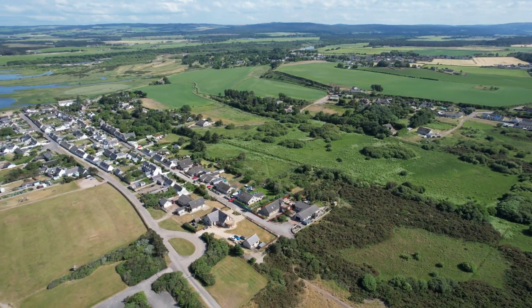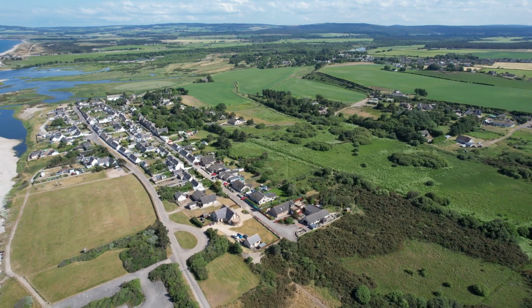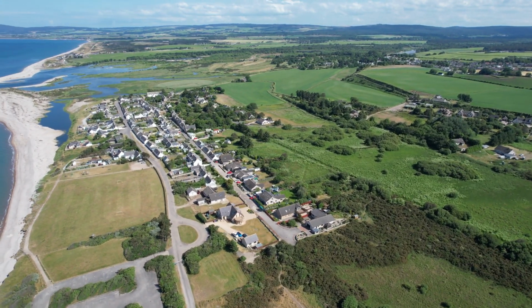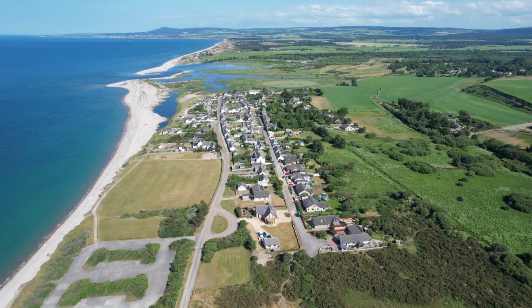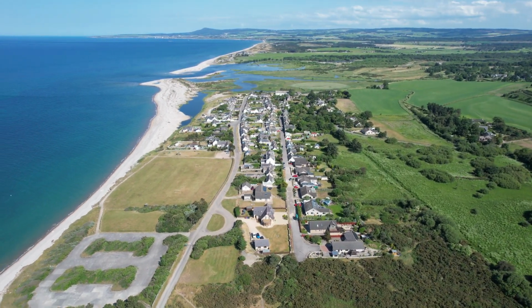The village of Kingston-on-Spey was originally the dockyards for the first shipbuilders to start their operations here. They called it Kingston Port, after their port of origin, Kingston upon Hull.